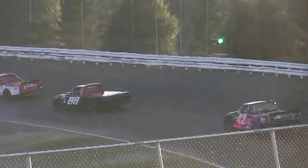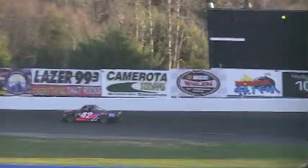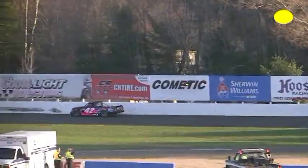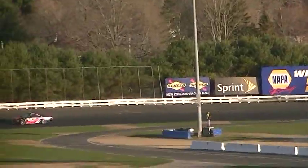Take a look at who we've got. We've got the 151 of Willett. The 81, Tyler Chapman, has settled back to the 5th position, 6th spot right now. It looks like the 69, we've got another yellow flag on the speedway for our 2nd caution of the evening, as the sun sets here at Stafford.